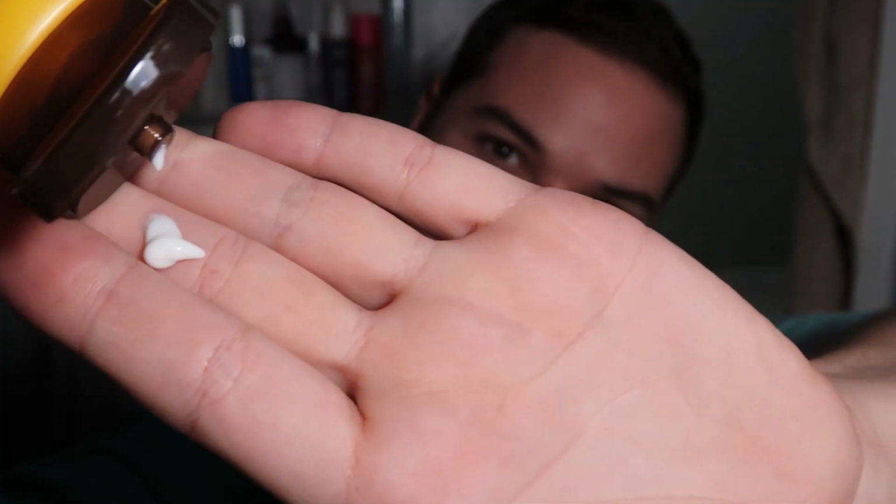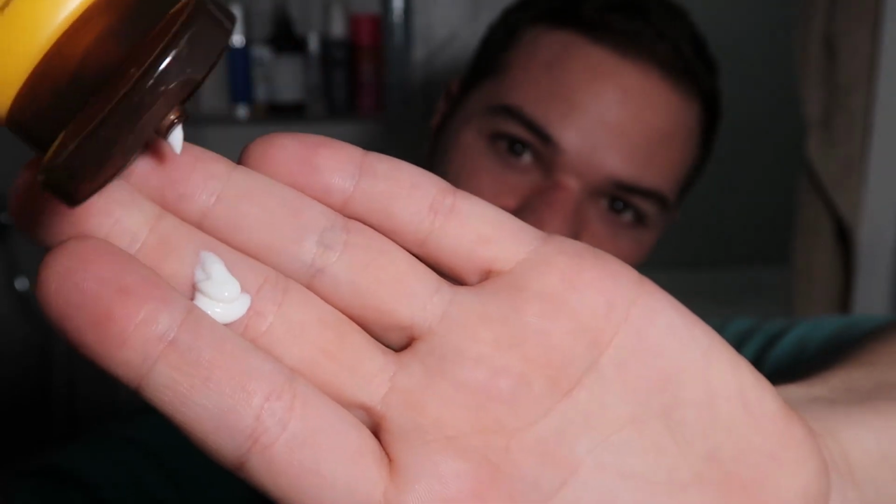Okay. Ooh, very liquidy. Lightweight. Let's see if it's as non-sticky or greasy as they say. Papa Recipe Honey Moist. Ooh, it does have a beautiful fragrance. It's sweet and nice, but it's not like honey. Wow. That definitely absorbed really quick. I'm used to sunscreens with that high of an SPF having like a white cast. That feels like nothing on the skin. How beautiful. It's like hydration.